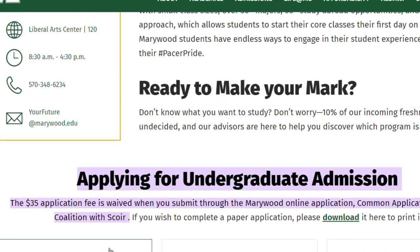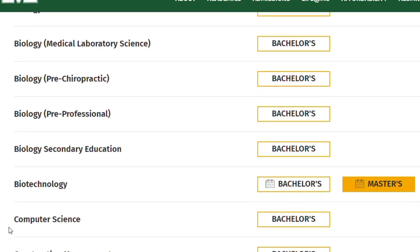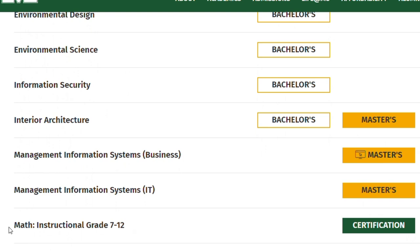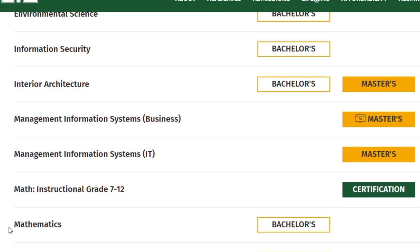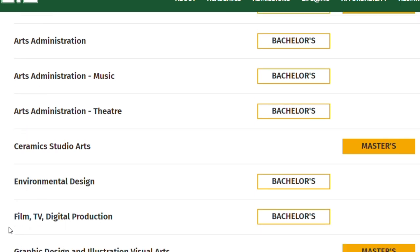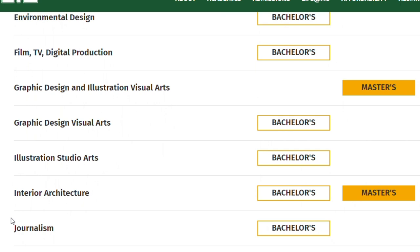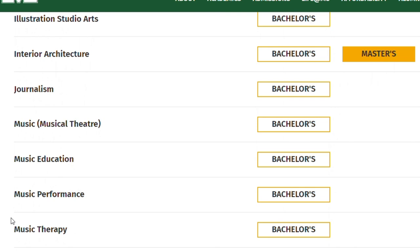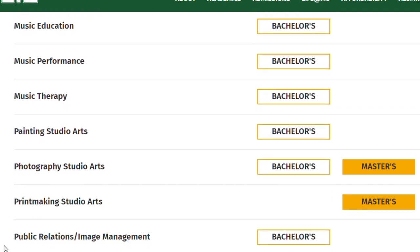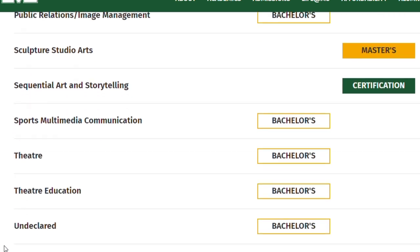Let's take a look at their undergraduate programs. So here we can see all their undergraduate programs and some of their master's programs as well. They have architecture, biology, biotechnology, computer science, environmental design, environmental science, information security, interior architecture, management information system, math, mathematics, and then undeclared majors as well. Then, under the arts bucket, they have architecture, art therapy, art administration, ceramic studio art, environmental design, film, TV, digital production, graphic design and illustration, visual arts, illustration studio arts, interior architecture, journalism, music, music education, music therapy, music performance, painting studio arts, photography studio arts, printmaking studio arts, public relations or image management, sculpture studio arts, sequential art and storytelling, sports multimedia communication, theater, theater education, undeclared majors as well.